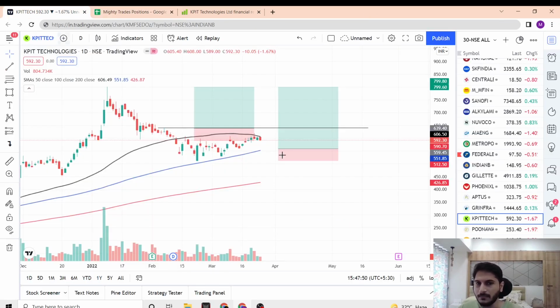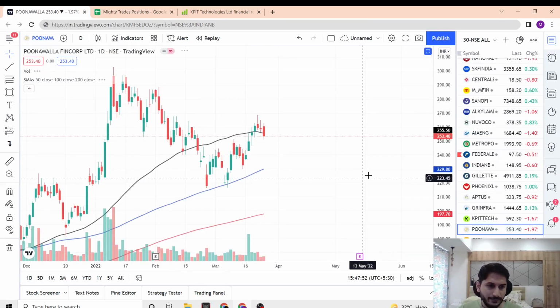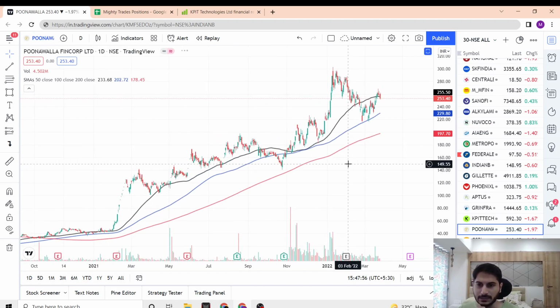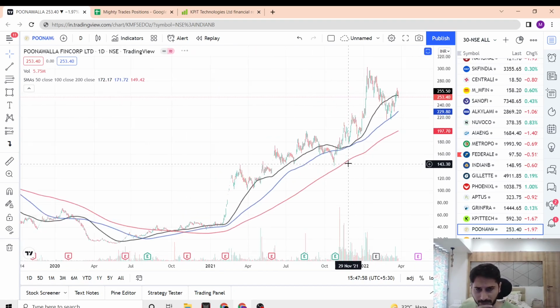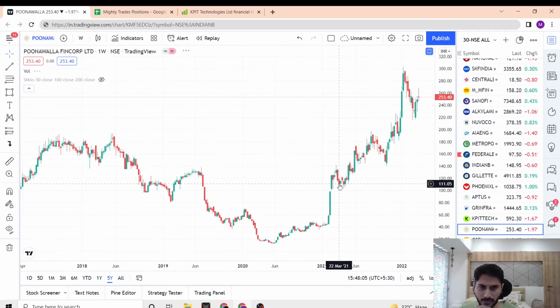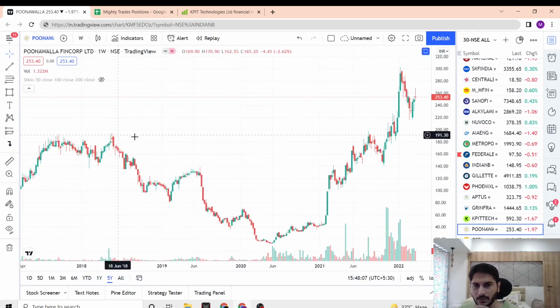Great. Moving on to the next one, which is POONAWALLA Corp. Okay. Just a disclaimer, I already have a position in this, and let me switch over. Let me first remove these moving averages. Let me go over to the weekly chart. So that I already have a position in this stock.